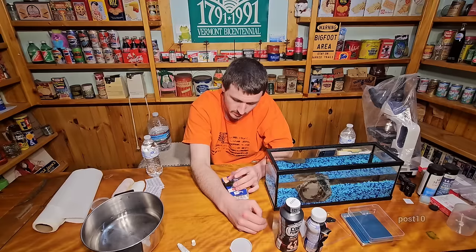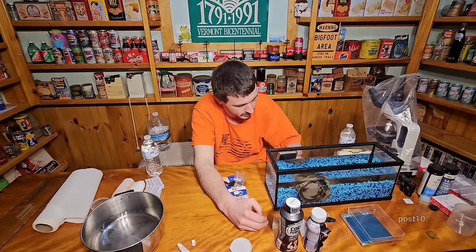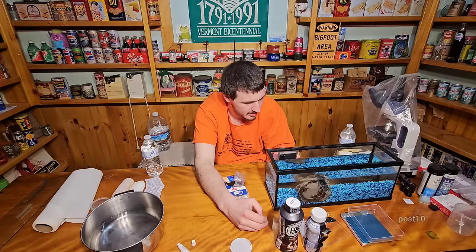I want to look at the picture of this guy when it started feeding. See how much bigger did it get. Doesn't look much bigger at all. Not yet. Looks almost the same to me.